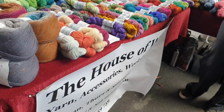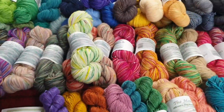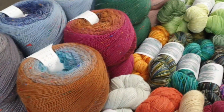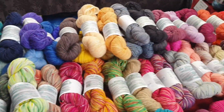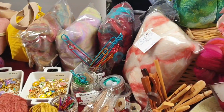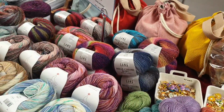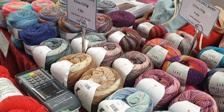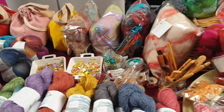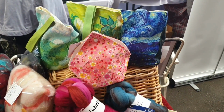The House of Wool. Yes. Look at these beautiful colours. There's quite a few big balls around today. Wool for spinning. Oh, beautiful little balls there. Gradient. Lovely. Malabrigo. Little project bags.